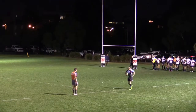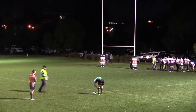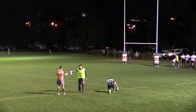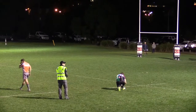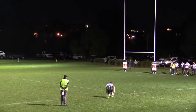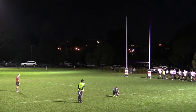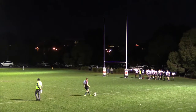So the prop forward gets a double. The second row gets a double. But Harlequins are showing their utter dominance here. Richard Hardwick did very well in the centre of the field to make a huge run, and he got deep inside the 22. The ball got recycled a number of times, and eventually the ball came out to this near side. Harlequins' forwards had a couple of goes at the line, and eventually Darren Dean picked the ball up and dived over to make the 7th try of the afternoon.